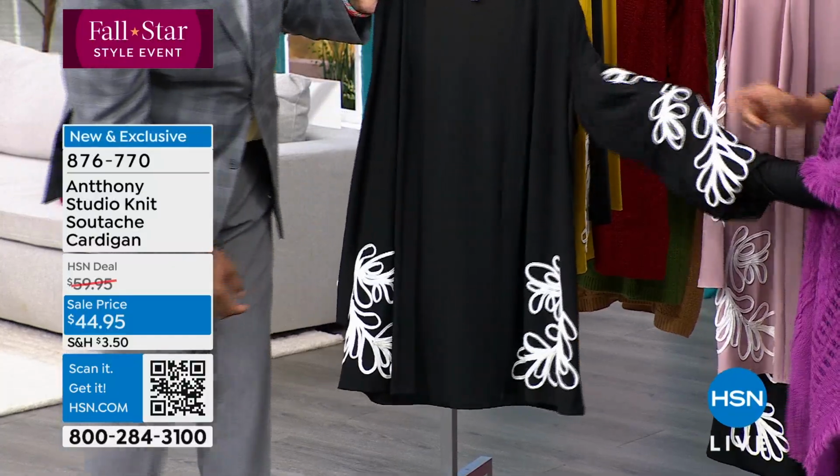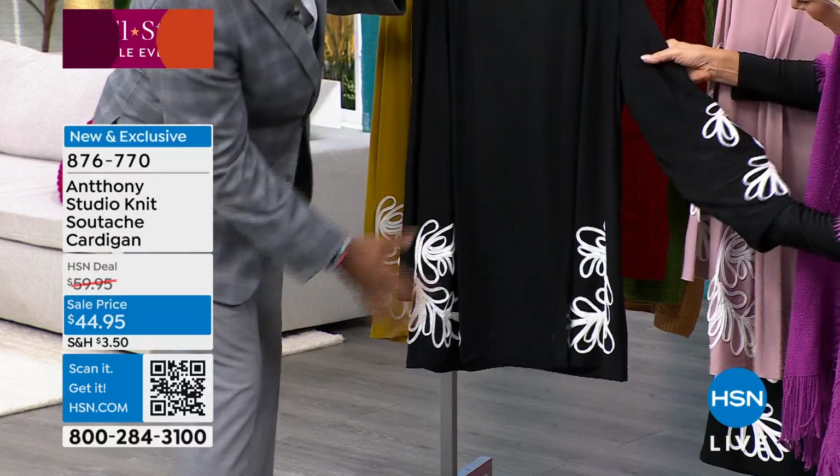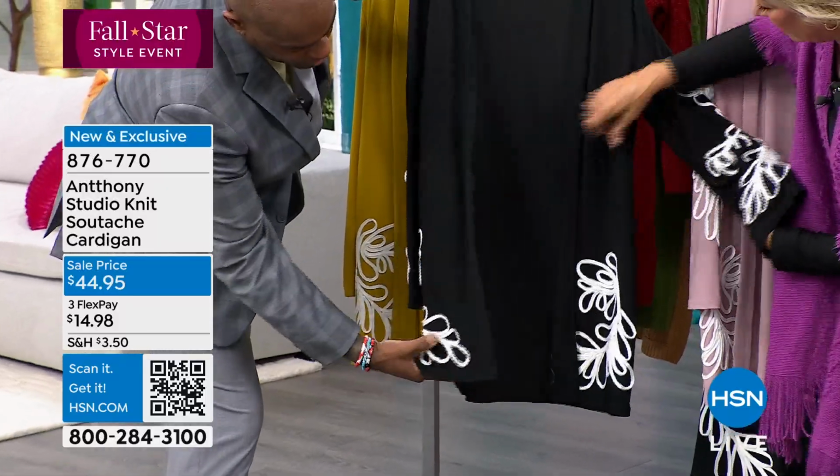So let's talk a little bit more about the elements, aside from the obvious soutache, amazing. But the detailing placement, it's really lovely. And it's on a soft barrel sleeve. Yeah. And it has the three-dimensional, and it goes all the way up the arm. It doesn't just stop. And then all along the front, you have it in the basque.